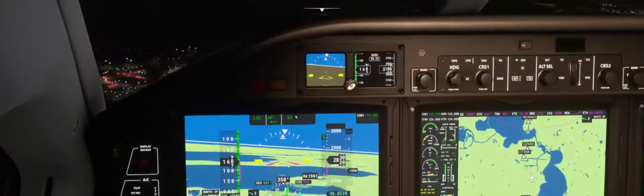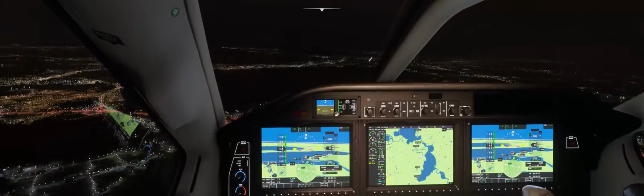Making that left turn now to intercept the localizer. We have overshot it slightly. There's the runway. Slow down here and good place now. We're looking good. Looking good. We have intercepted the glide slope already. You see the GS right there. Very good. Really smooth. Nice. Continue our descent is looking good.